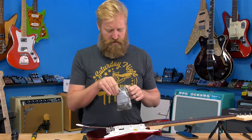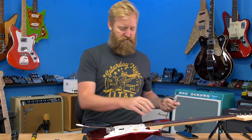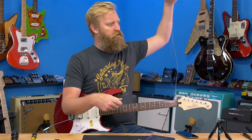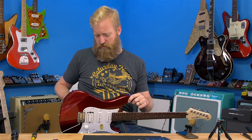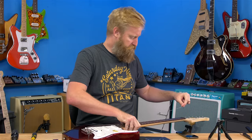All right, new strings. Fresh set of D'Addario XT coated strings, which has been my preferred make and model string for a while now. I like to use 11s through 49s. Ooh, I should take a look underneath the trem cover too to see what that block looks like.